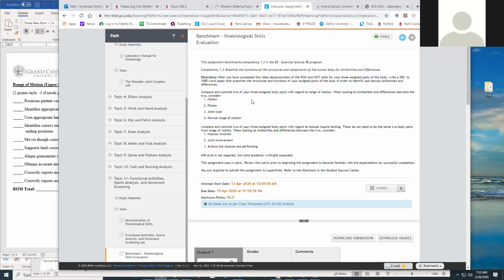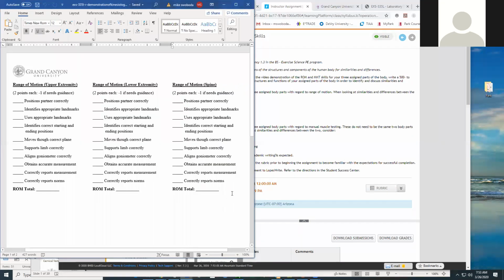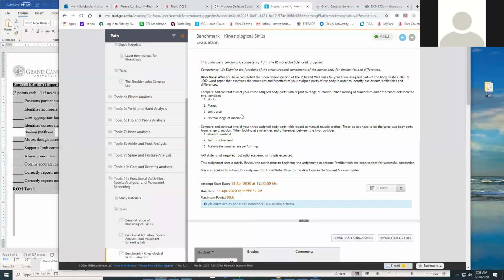So what you'll do is you take 2 of these 3 that you've picked for the range of motion, and you are going to write about these 4 things here, comparing the 2. So obviously you're comparing either the upper body to the lower body, the upper body to the spine, or the lower body to the spine. You want to make sure you include these 4 points: motion, the planes of movement, the joint type, and the normal ranges of motion. So you want to just compare the 2 for that. Pretty simple. I mean, you could probably knock this out in really just 2 paragraphs.